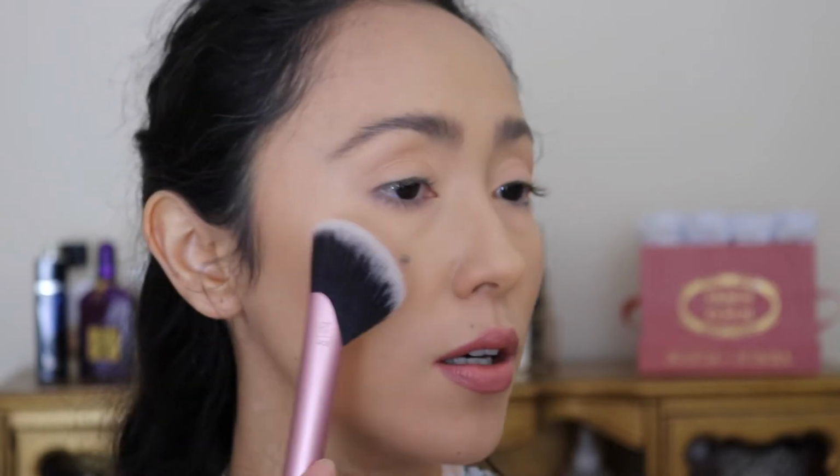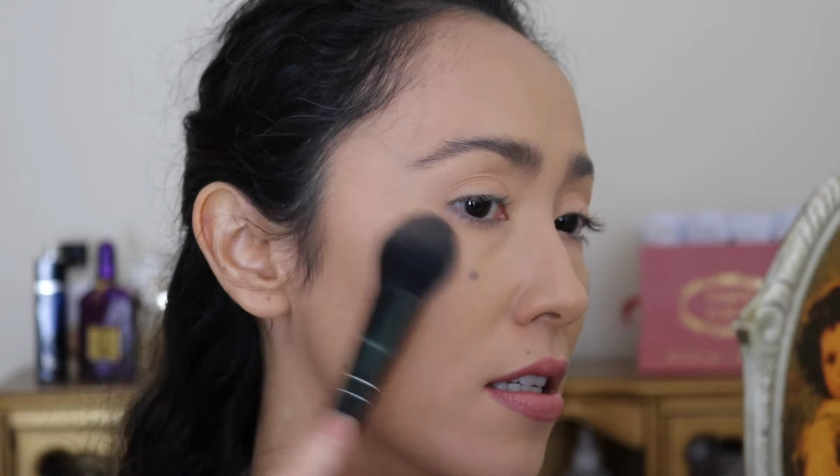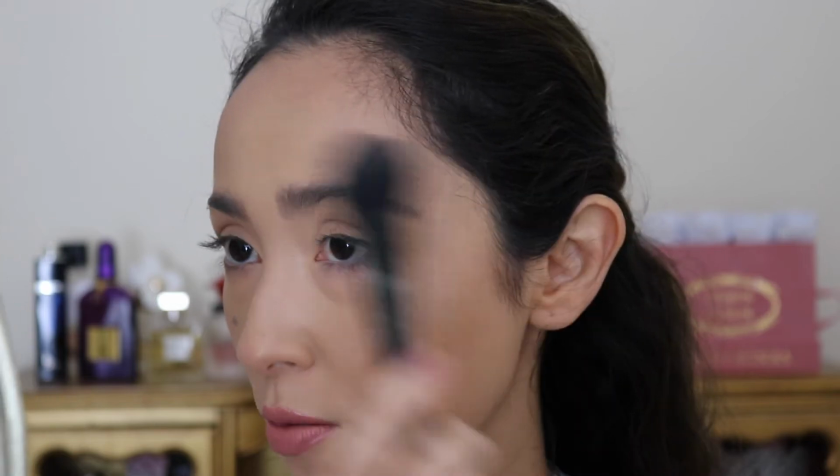I'm just going to grab a little bit of this on my brush. And I'm just going to start applying this as I would normally on the high points of my face. I'm going to swap brushes because I feel like this one wasn't giving me much. You can see that I already applied it, but it's very noticeable. I'm going to switch to my very trusty, very old brush by e.l.f. And there's already product in there. So I'm just going to start applying this. And I can already see the difference. This one grabbed way more product than the other brush.